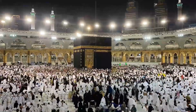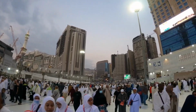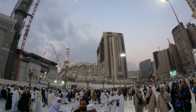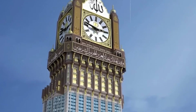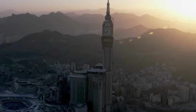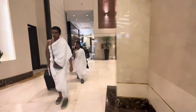But size wasn't the only challenge. How do you build clock hands that massive and keep them from being ripped apart by hurricane-force winds 2,000 feet above the ground? The answer: cutting-edge materials like carbon fiber and engineering techniques that sound straight out of science fiction. The result? A clock that doesn't just tell time, but acts as a spiritual beacon visible from over 5 miles away, guiding millions of pilgrims and serving as a symbol for the entire Islamic world.